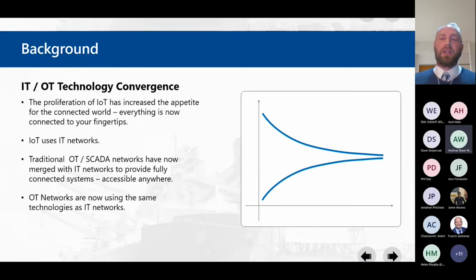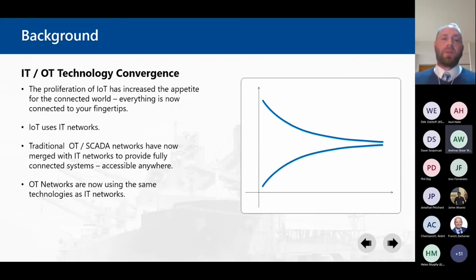So right now, we're getting to a point where you'll hear these words out there between IT and OT technology convergence. And this is due to the fact that, as Jose said early on, everybody is making an IoT device. This is based on current IT networks. And because of this, OT networks had to follow suit. So OT networks are your traditional networks designed for operations, for safety, for security, for reliability, and generally done by Siemens and ABB and those likes. So to compete with them, technology has converged, where right now they're using the same IT technology.